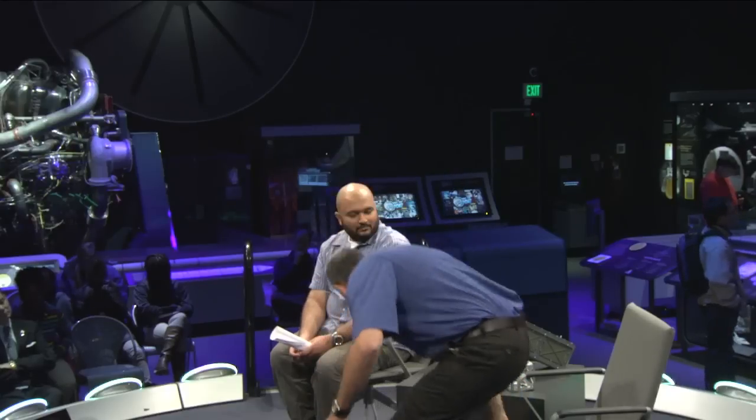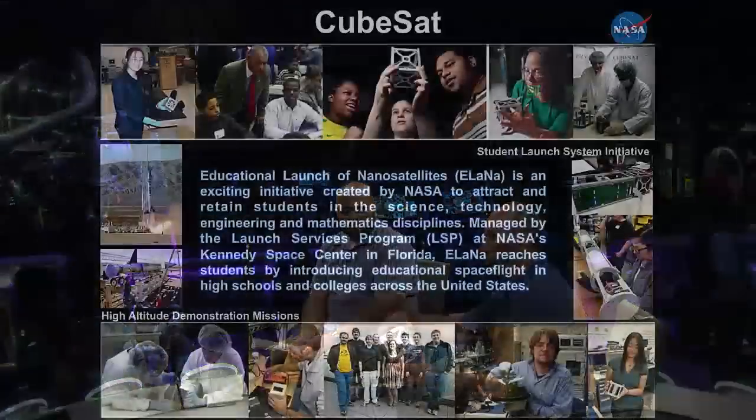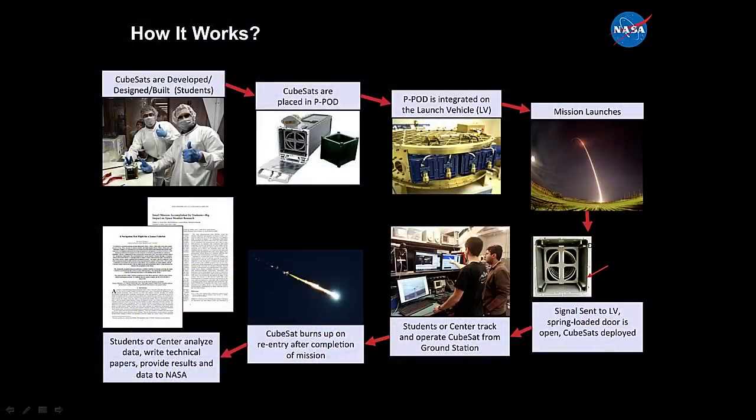We get to put these nanosatellites, these CubeSats. This is what a CubeSat looks like. We get to arrange launches for them on the rockets that we launch with primary missions. If we go to the next page, it's basically the same cycle I explained earlier about the primary missions.